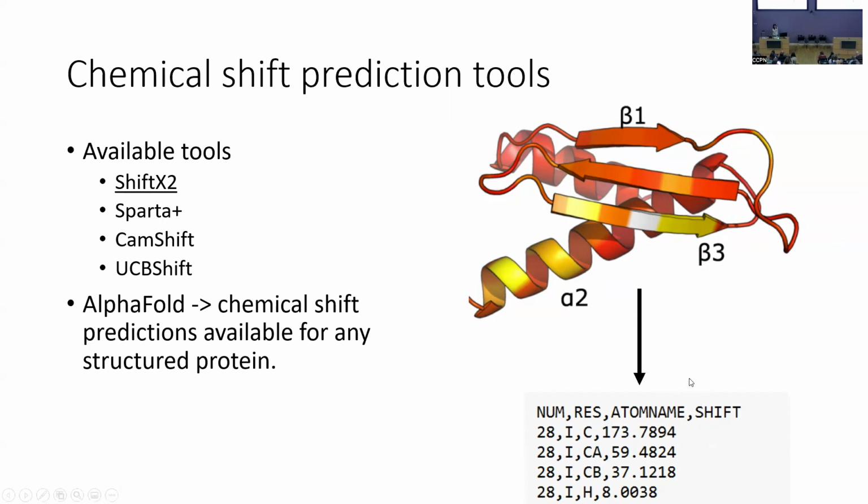And so the way this works is basically you just feed in a PDB file of your structure, which can be experimental or from a prediction method. AlphaFold structures should work just as well. And it will just spit out a list of chemical shifts for each of the atoms. So I think having the structures used to be a bottleneck itself, but now in the AlphaFold era, you can generate predicted shifts for pretty much any structured protein.